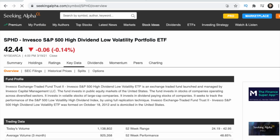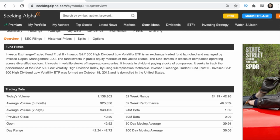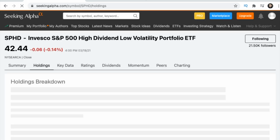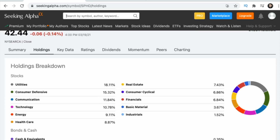And when I say key data, there are some things in here that you should really look for. What I think of as key data is holdings. That's what I really care about. What is this thing invested in? What is this thing representing? You guys can take a look at these. You guys know I'm big on utilities. I love utilities. I love real estate. I personally don't invest in real estate yet. I'm waiting for the market to fall back down a little bit. But those are things that I am looking for.